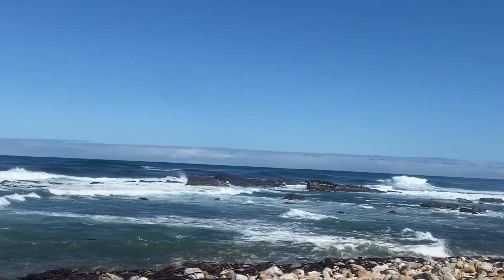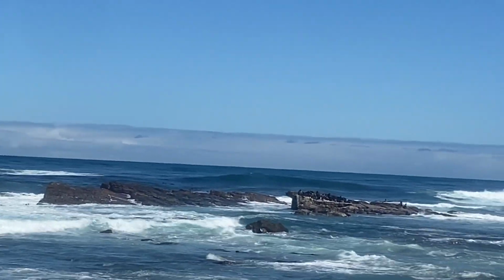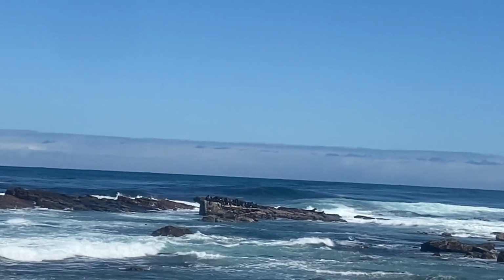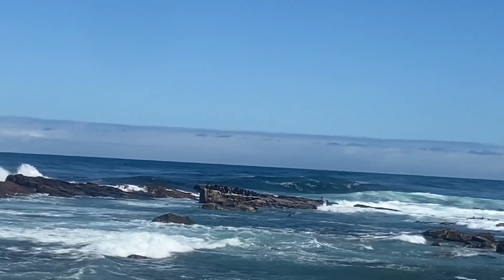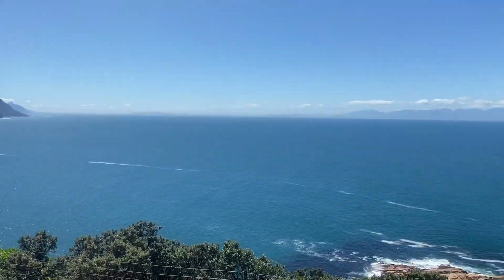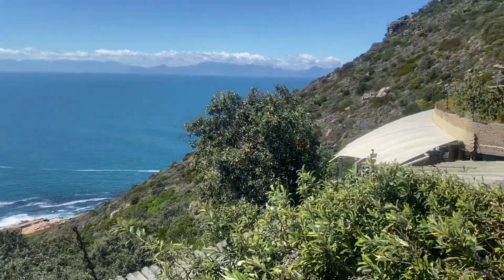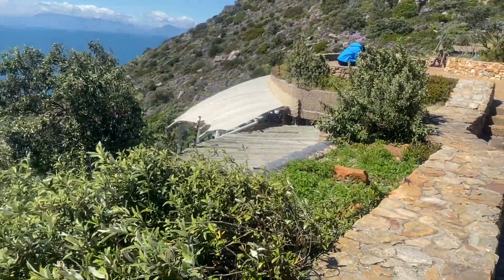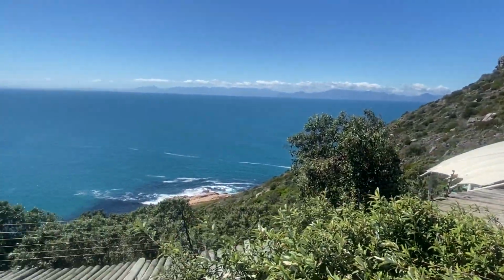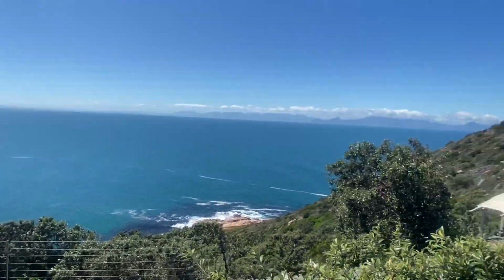So let's see whether you guys are gonna see that. But these are the seals. They're sunbathing. I think we're gonna go there later. But, yeah, this is the Cape Point.